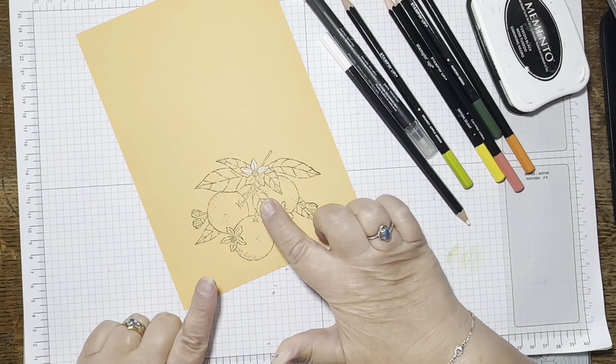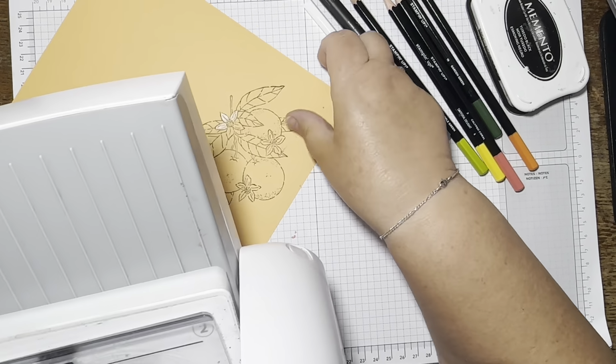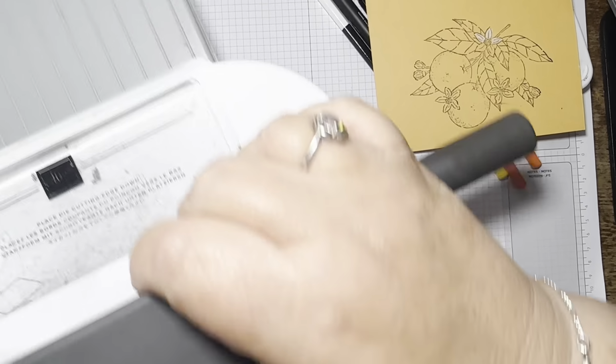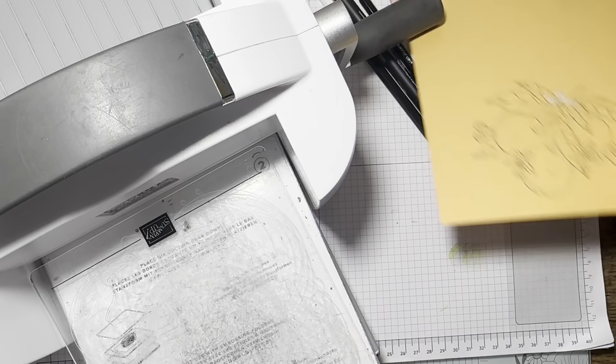In fact, you know what I'm going to do? I'm going to die cut this first, because if I do all the colouring and then I mess up the die cutting, that would be just a waste of time. So yeah, I've stamped it, I'll die cut it and then I'll colour it in. That makes sense, doesn't it?